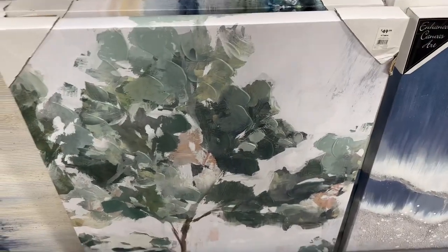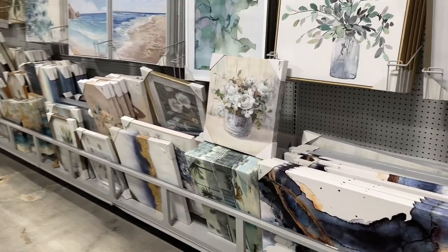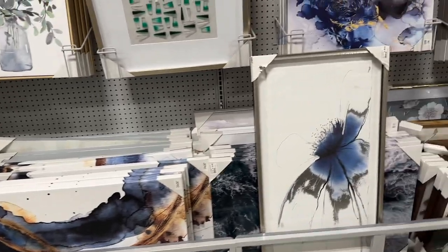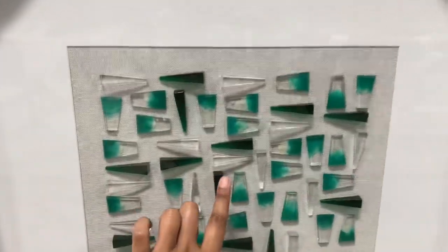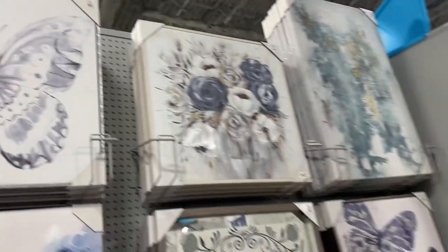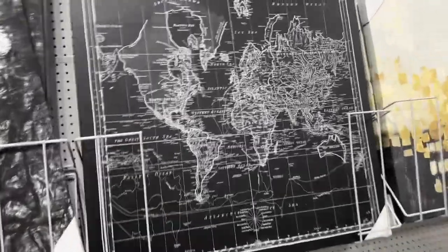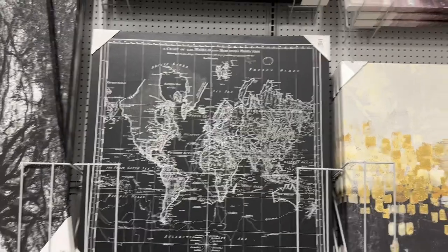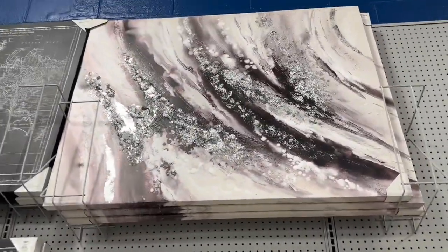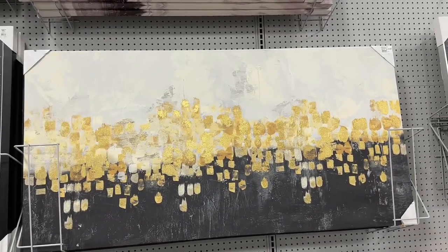This one is nice for $49.99. And butterflies for $44.99. What about? This is nice for $59.99. I really like this one too. And that one is $119.99. This is $119.99 as well.